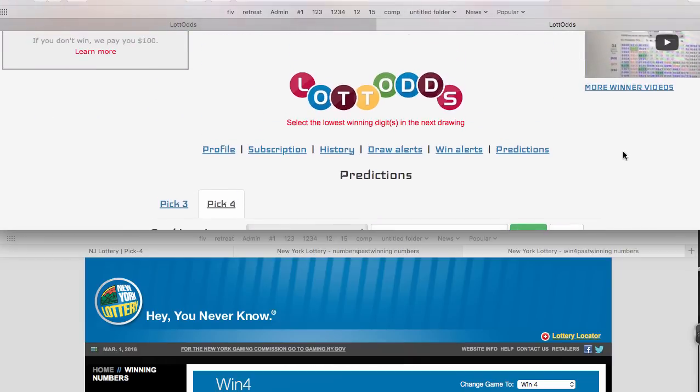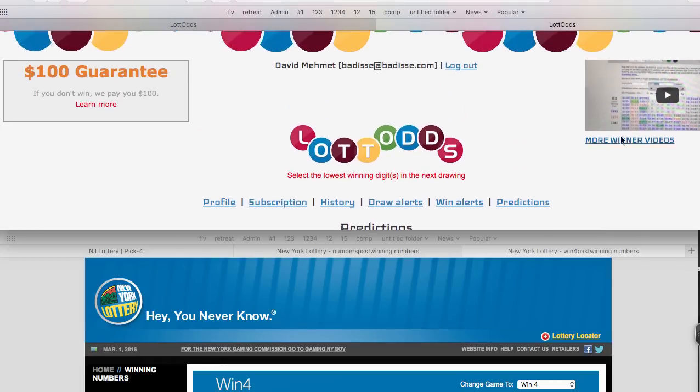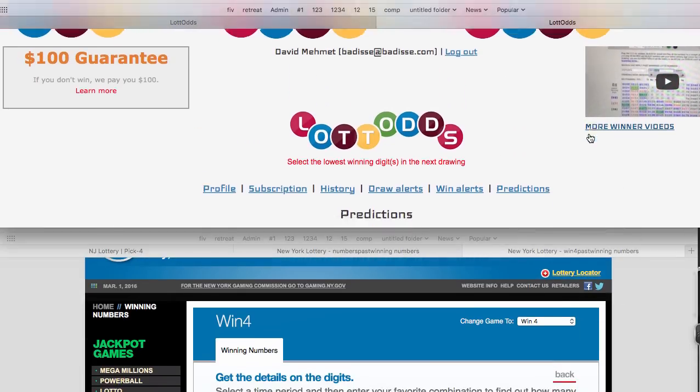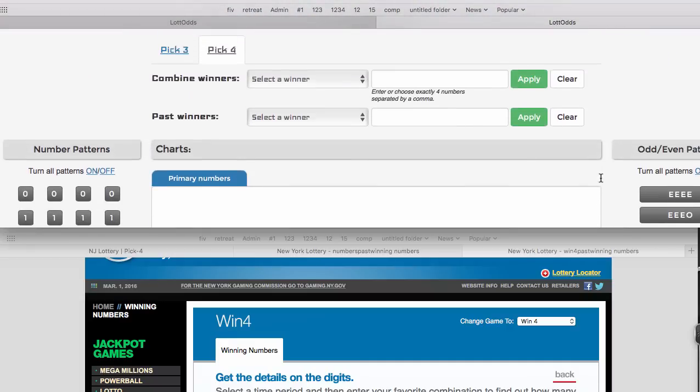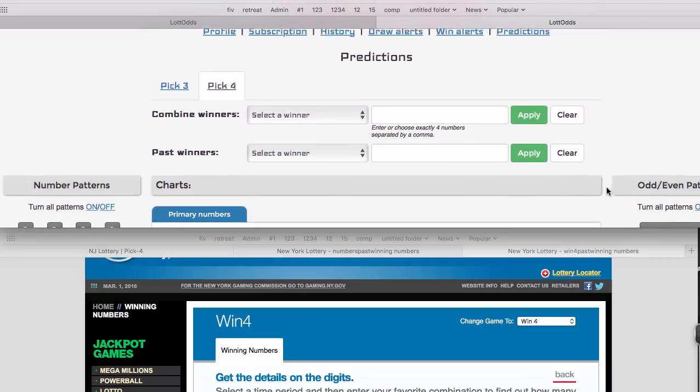All right, I'm going to create an example of how to utilize these features, just to give you an idea how they're used. This is just an example. This is a tool, LOTTODS. It is up to you to utilize these tools to catch the next winner.